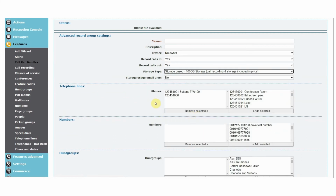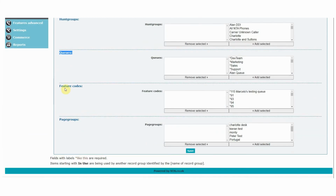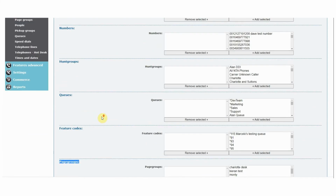So with the storage-based call recording package, you'll be able to select extensions, numbers, hunt groups, whatever you can normally connect to within the standard call recording package. But because this is storage based, we allow you to record anything you like, and it's your choice how much or how little you want to record.